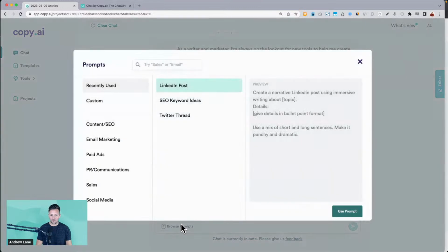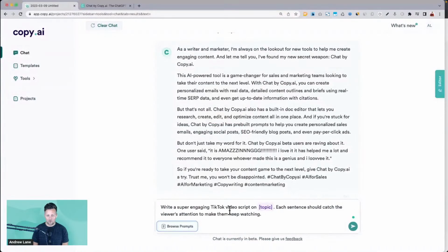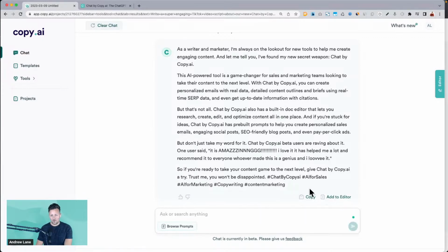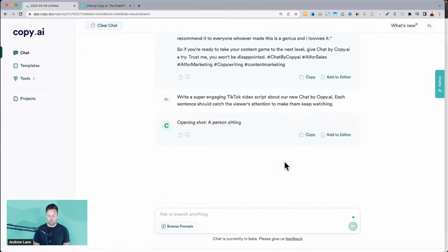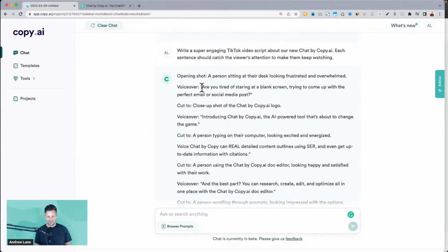Let's try another prompt using those social media ones. Let's try a TikTok script. Use prompt script about our new chat by Copy.ai. TikTok script. What will it do there? This is so fun. It actually does it in like a stylized version.